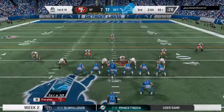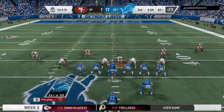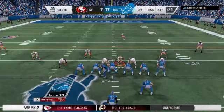Pick the edge, pick the edge. Go. Lock in.